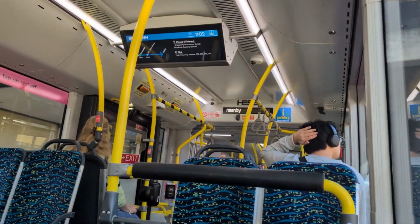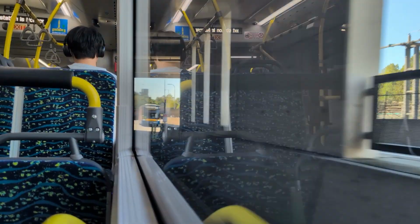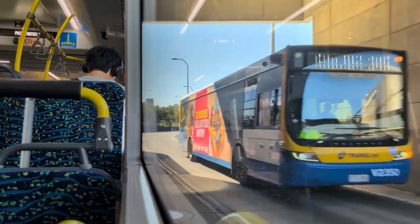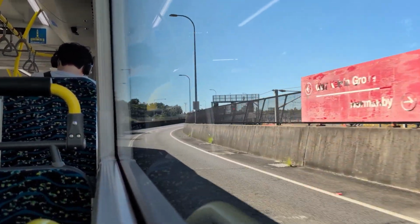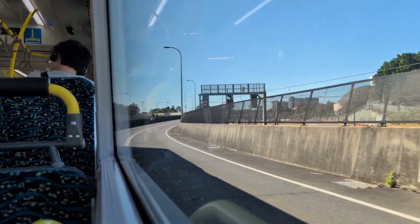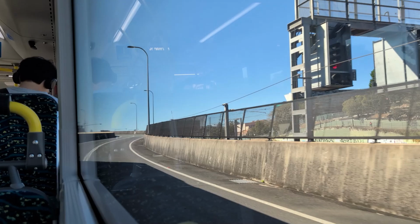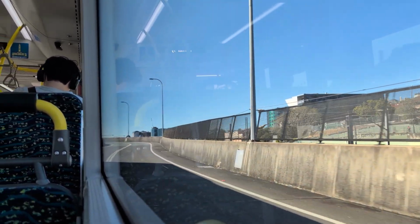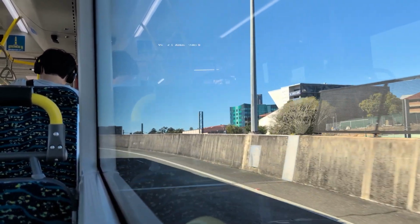Oh wow, no one actually pressed the stop button. Oh wow. Okay, it was actually useful then. For once, no one getting off. No one getting on. Okay, I guess it's okay then. But it's still a bit weird just for 1 or 2 stops where no one does get on or off. The next station is QUT Kelvin.